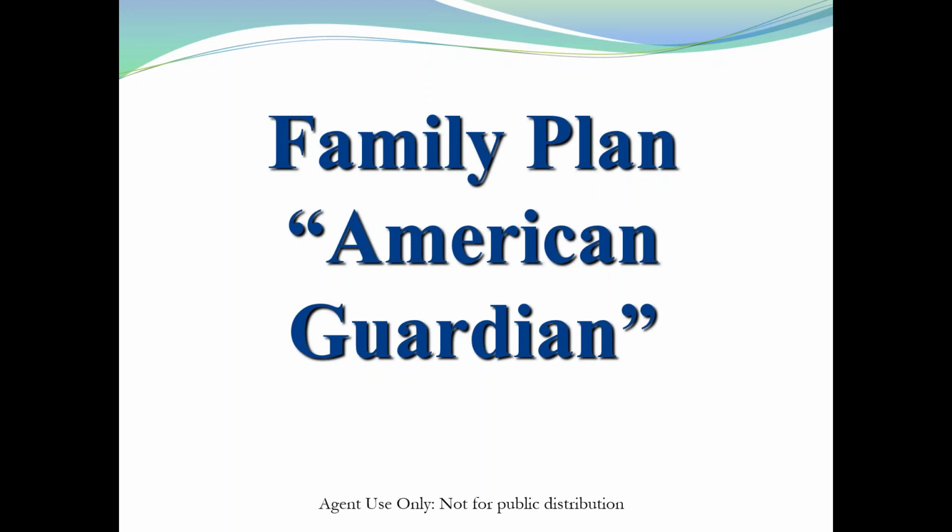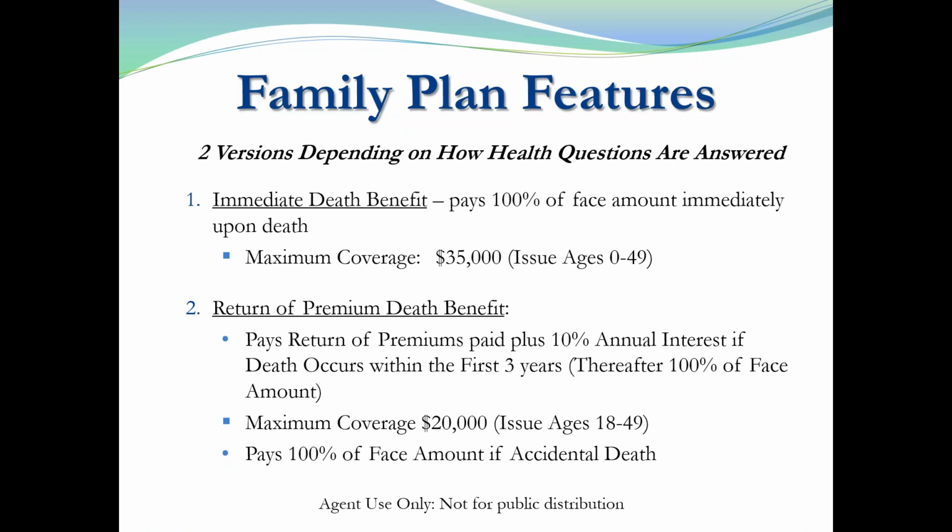This is the family plan for the American Guardian. This is for people 0 to 49. It's a whole life policy. There are 2 versions depending on how the health questions are answered. You've got the immediate death benefit, which pays 100% of the face amount immediately, and the coverage is up to $35,000 from 0 to 49. You also have the return of premium death benefit, which will return the premiums paid plus 10% annual interest if the death occurs within the first 3 years. The maximum coverage is $20,000 for 18 to 49, and it pays 100% of the face amount in the case of an accidental death.